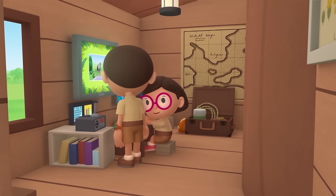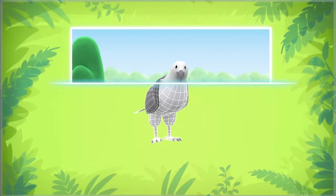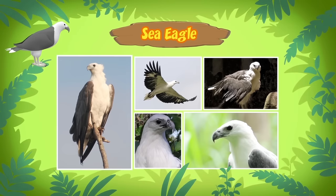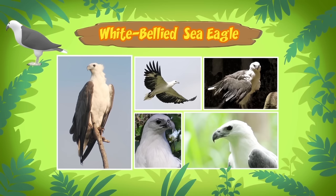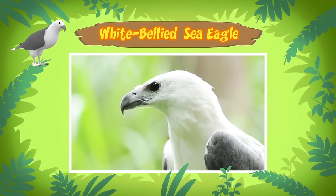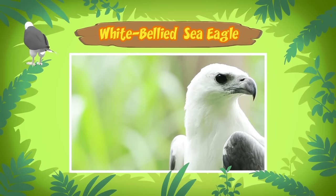What have you got? You're here just in time, Leo. This bird is a sea eagle. There are 8 types of sea eagles in the world, and the one you found is a white-bellied sea eagle. It has a dark-colored back and wings, but its head, belly, and tail are white. That's how you can tell it's a white-bellied sea eagle.